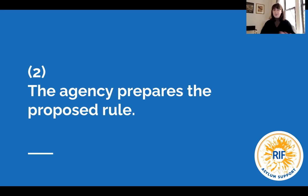Next, the agency has to prepare the rule. They write it out. They think about the mechanics of it. Does what we've written here really implement the law or the executive order that we're responding to? That happens within the agency. In the public, we're not really seeing that part of the process unless we are involved as kind of experts or advisors in some way, but most of the public's never going to be involved or see this part of the process.